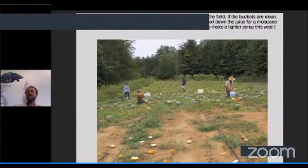If you keep your buckets clean, you can have one bucket that you rake the seeds into and another bucket that you rake the flesh into. And then if you've got a big cheesecloth, you can just take that flesh and get a bunch of juice out of it. It's wonderful to drink. Another thing you can do with watermelon juice, you can boil it down. It has a sugar content that's similar to sugar cane juice.